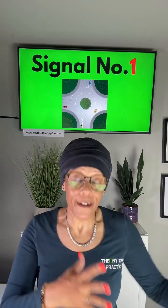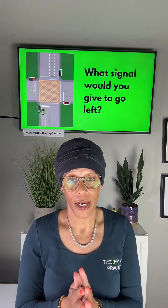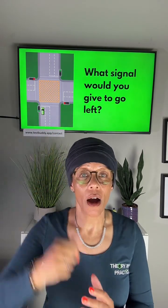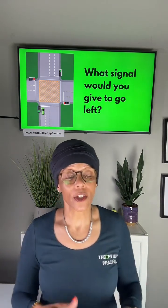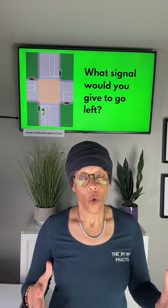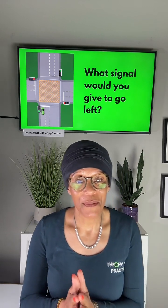So let's come away from roundabouts for a second and just talk about this crossroads junction. If you were driving towards this crossroads in this green car and you were going to turn left, what signal would you give? How would you indicate to tell people I'm turning left?